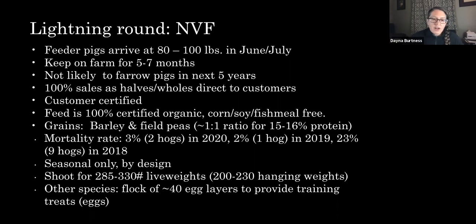Our feed is certified organic, but one of the core values of our farm is that we want to be transparent with our customers. We want to be transparent on social media and educate folks about how we farm and why we farm. Anybody can come to the farm at any time and see anything. So we're customer certified. Feed is 100% certified organic, corn, soy, and fish meal free. The grains we use are roughly a 1-to-1 ratio of peas and barley to get a 15 to 16% protein feed.